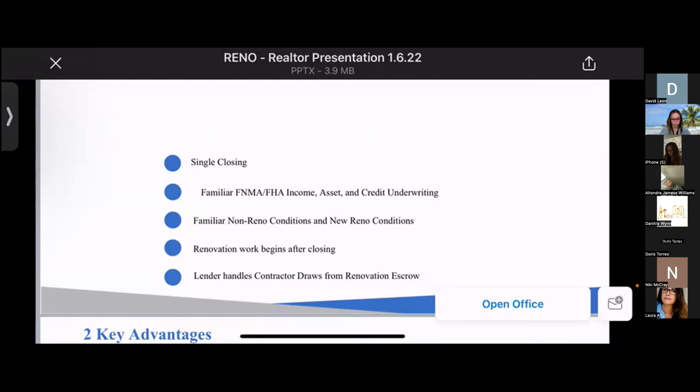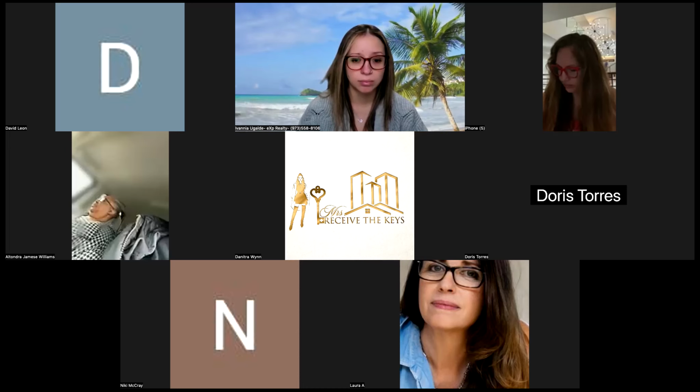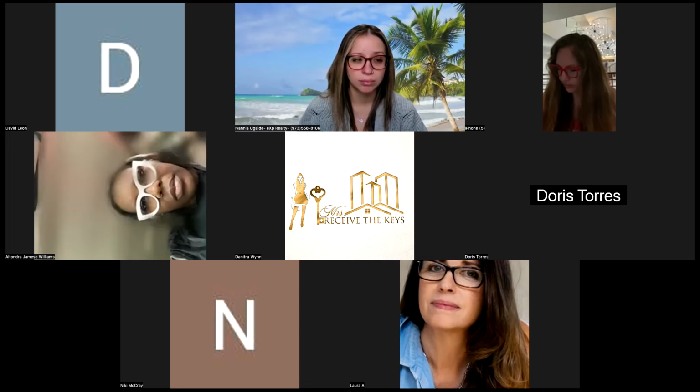So basically, when the originator gets their approval, they're going to be able to see all the renovation conditions are separated out from the non-renovation conditions, and those renovation conditions are handled by our renovation desk, which is a major burden off of everyone's back because this means nobody has to chase the contractor and nobody has to chase the consultant.